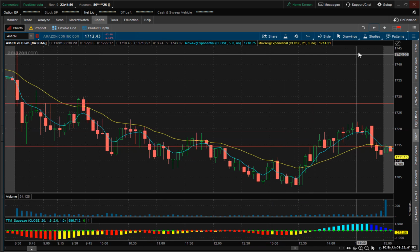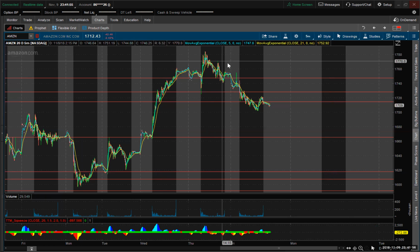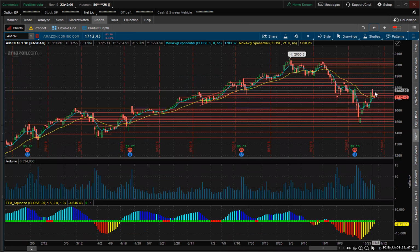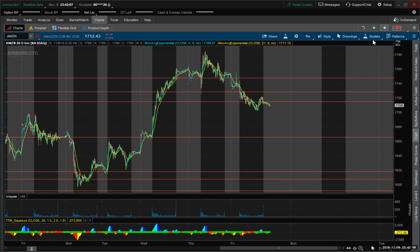So let's zoom out a little bit. We've had this monster run up. We're just pulling back a little bit with a flag. You can see that on the daily here, a little bit of a flag. My guess is this will continue on up, but we'll see what happens. But yeah, pretty lousy day to really get into a trade. The lows in here didn't even quite come down here. That's right below 1700. So 1700 looks like it's a key value.